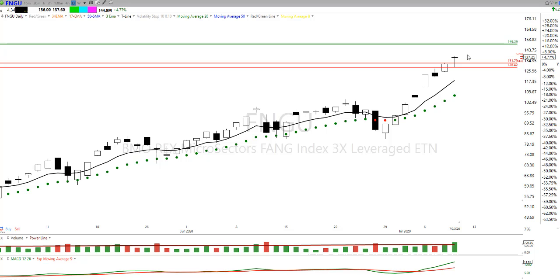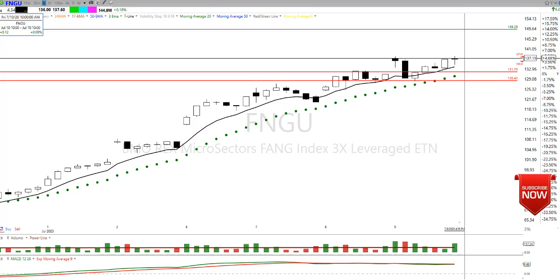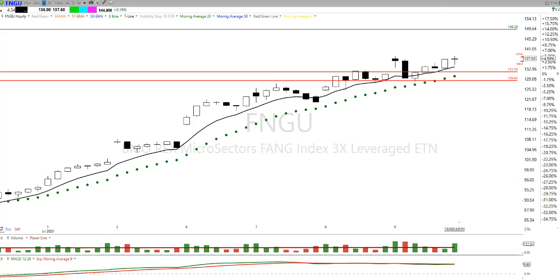Let's run over here to an hourly chart. On the hourly chart, if we do start to see weakness, I would probably look at the 131.80 area. I see a little bit of possible support right in there. We'll use the low of this candle, the high of this candle, and the highs and highs. So a little bit of support right there. If we do start to see that weakness, watch that 131.80.